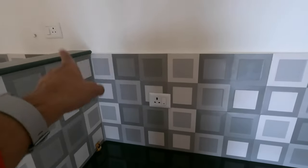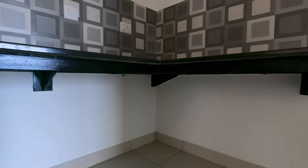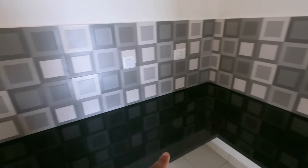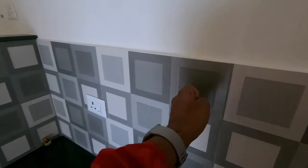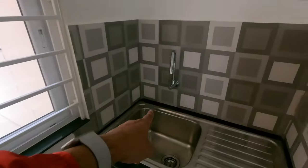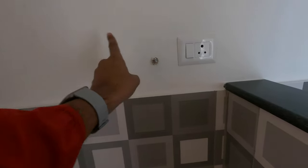That's the fridge area, and a big fridge can easily be accommodated here. These are the sockets for the mixie and grinder, and this one is for the microwave, which can fit here. And these kitchen slabs are connected with nuts and bolts, which can be removed and changed with other colored slabs or kitchen interior at additional cost. The kitchen tiles are well textured.